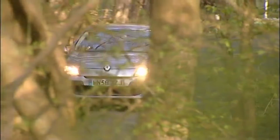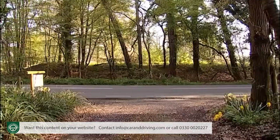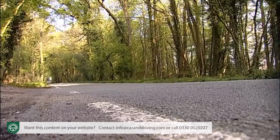Smarter, sharper and offering far better quality, Renault's third generation Megane family hatchback is the car its predecessor should have been. It's now one of the sector's class leaders, good enough to make other brands look to their laurels.